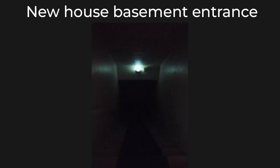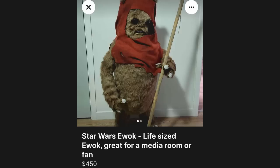New house basement in trance. Star Wars Ewok, life-size Ewok, great for a media room or fan. $450. These children's book pages. Royal Guard getting a trim.